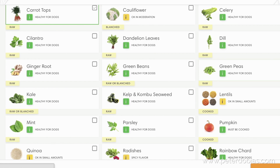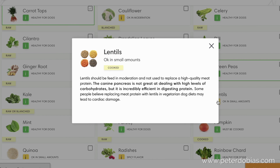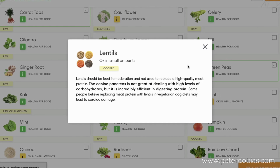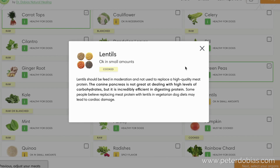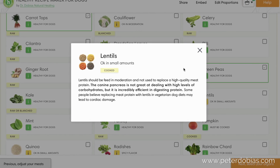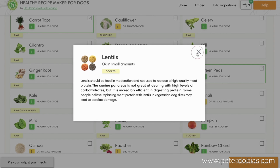I am also going to add some green peas. You can see that there is some sort of exclamation or yellow marker on lentils. We can add some lentils, but do make sure that you add 50% of meat in your dog's diet. The lentils can be seen as vegetables, but should not be seen as a protein replacement. Dogs do not do well on lentils.